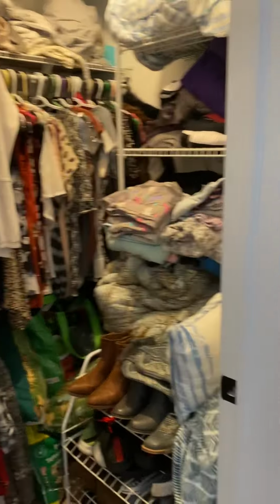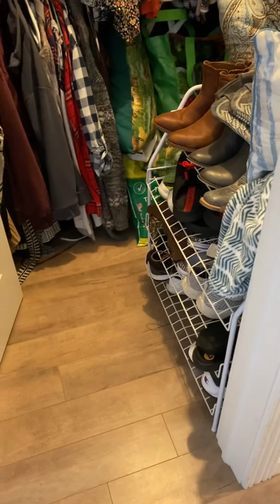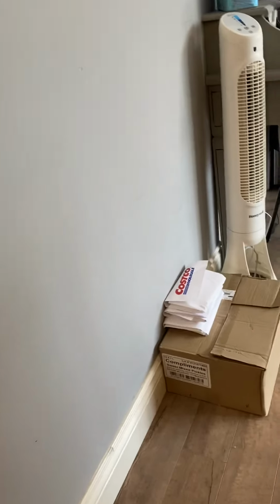Master closet, we'll call it a step in, not a walk in. There's not a whole lot of space there. It's jammed pretty tight. Access up here for the attic. Again, it's the same thing in here. I mean, the house is in great shape. You know, there's blemishes on the wall.